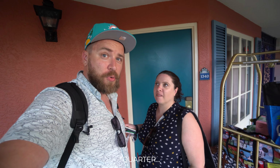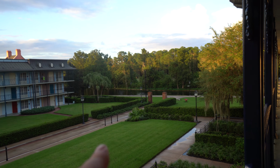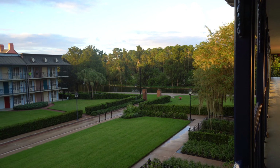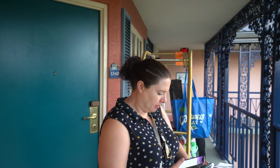We are finally here at Disney's French Quarter, Port Orleans. Got it, third time's the charm. We are at our room, which we haven't been in yet. It looks beautiful around here. You can see the river over there, I don't know how well you can see it on the camera. We just saw a horse and carriage go by, which we'll be doing on our last day. But enough chitty chat.